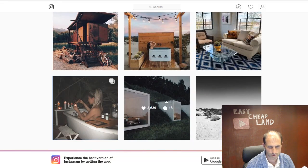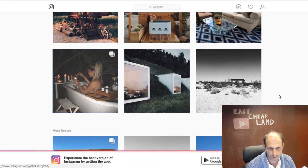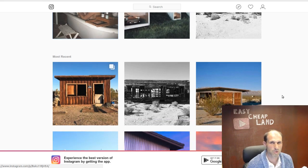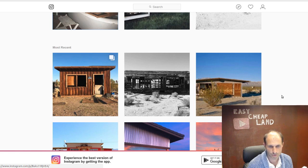And heck, that looks like fun. My wife would probably be into that too. Kids would love it. So you could build that kind of place in the desert. I'd be more open to a hot tub or something, but yeah, you can do a bathtub. Come and go as you please.